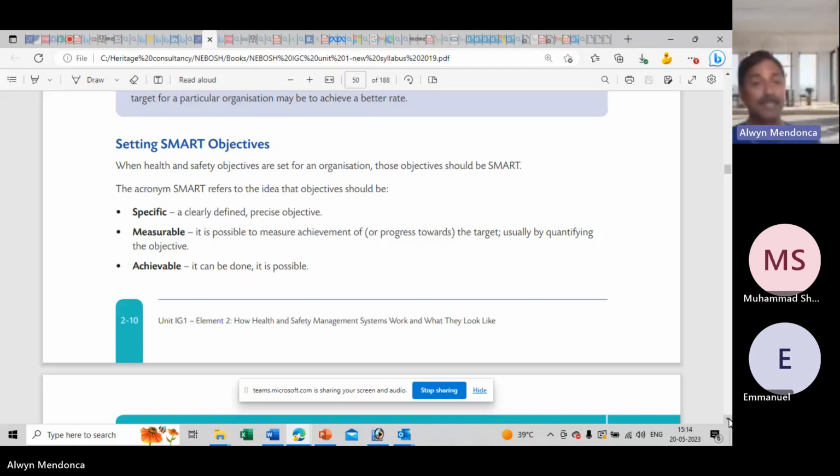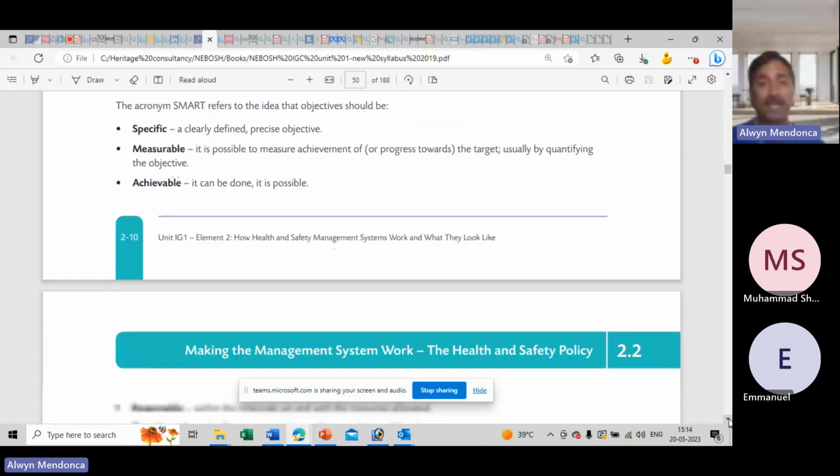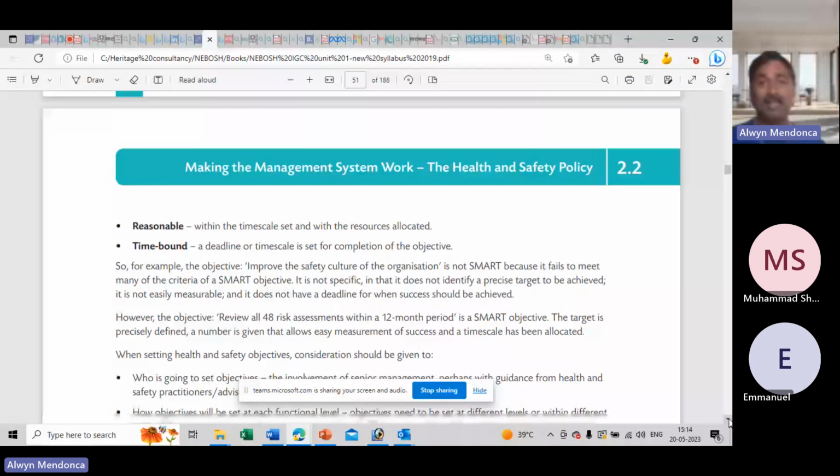So your objectives must be measurable and achievable. If impossible to achieve, that will lead to stress for the workers. Getting a NEBOSH IGC is not difficult. They can try again and again and pass within the given time. They must be reasonable, with a time scale set. Some jobs can be done quickly, some jobs need time. So, reasonable and time bound: a deadline or time scale is set for completion of the objectives.